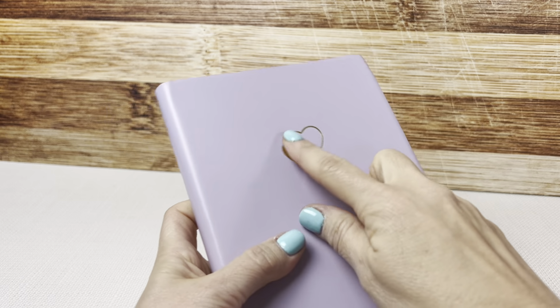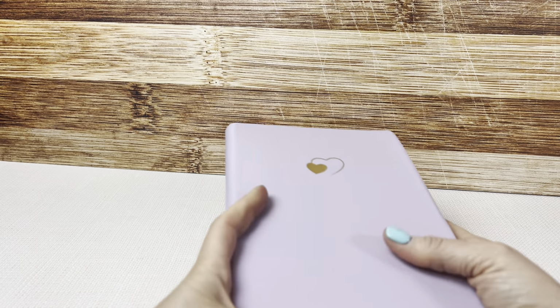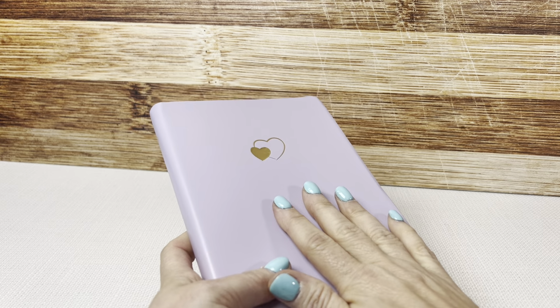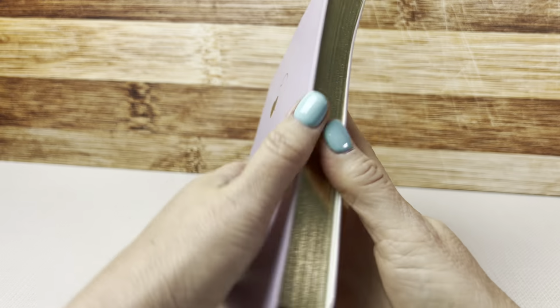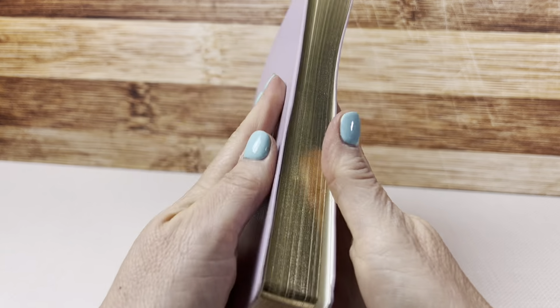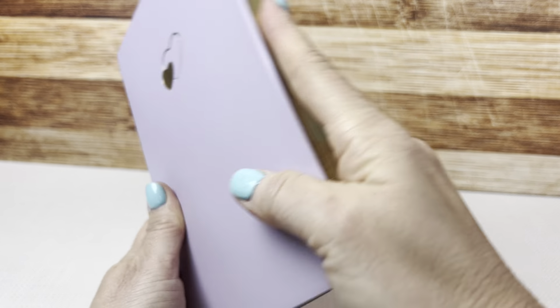I like the heart design though. It just does something to my brain. It is portable perfection. This is the A5 size, fits into your tote, into your purse. Even that cute little clutch, yes, it goes in there. 256 pages. Look at that. It's just so pretty.